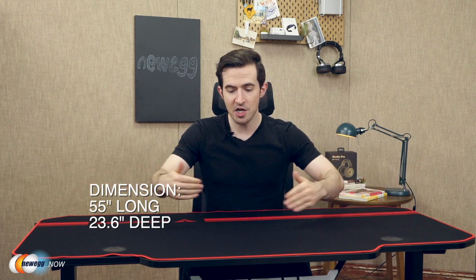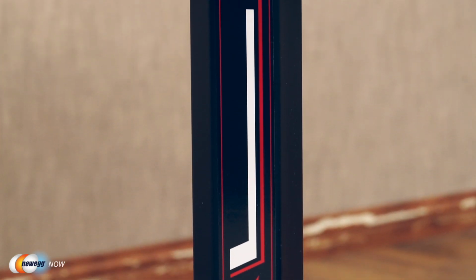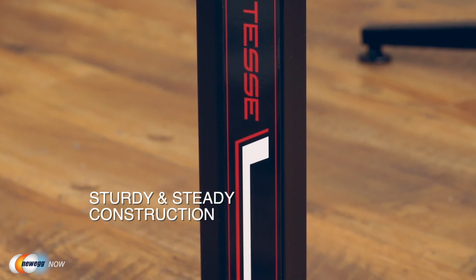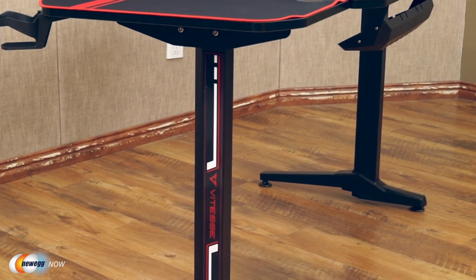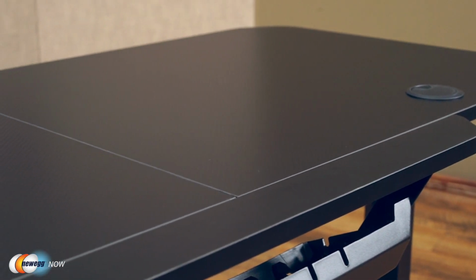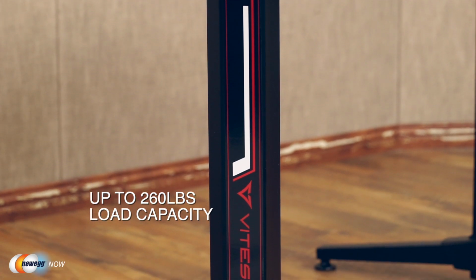The exact dimensions: 55 inches long, 23.6 inches deep. This desk is constructed with premium density fiberboard with a PVC surface and a high durability steel coated frame. It has an L-shaped design with 4 leveling feet to make sure your desk always stays perfectly horizontal. Oh, say goodbye to those wobbles. I hate wobbles. The carbon fiber surface finish is stylish, durable, waterproof, comfortable to touch, and the steel tube frame is firm enough to support up to 260 pounds of load.